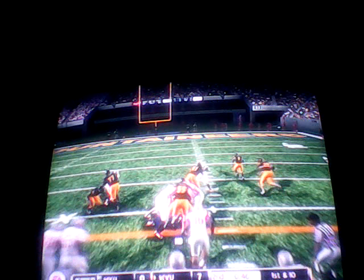Not much you can do there. You got to go for it and give yourselves a chance. You aren't going to convert many fourth downs against this defense. That's a really good stop. The defense was able to get really good penetration, dropping him short of the line of scrimmage. Second down, about 12 yards to go. Ball on the 40.